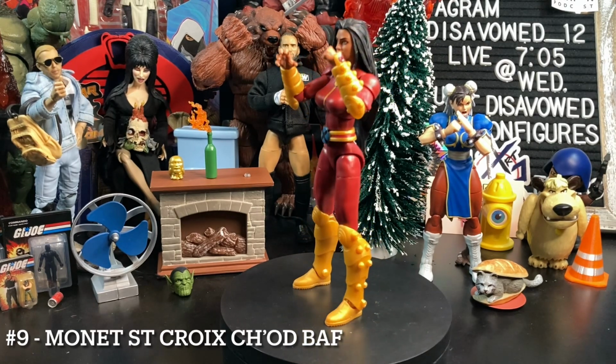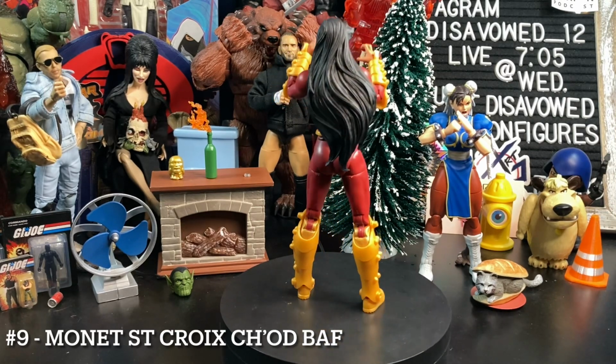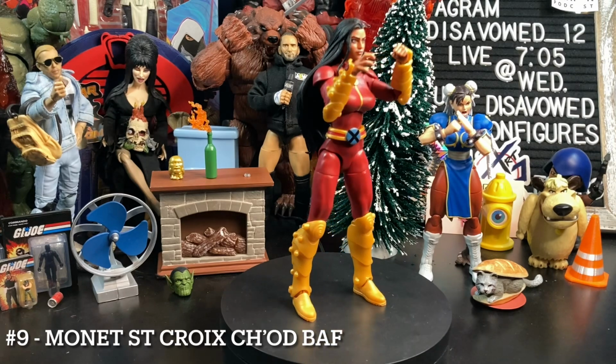I think back to those days reading Uncanny X-Men and X-Men during the Phalanx Covenant and Generation X. It's some of my fondest comic book memories. It just hit the right age, the right time, and Monae was a huge part of that. She looks freaking awesome. Really well done.